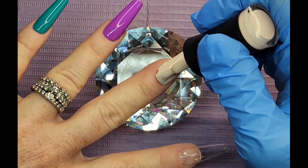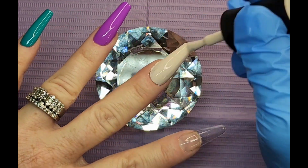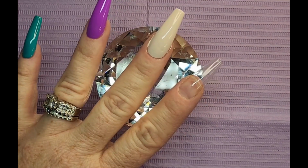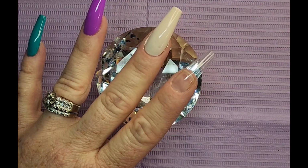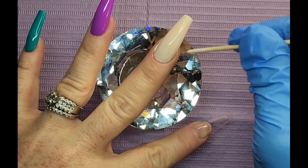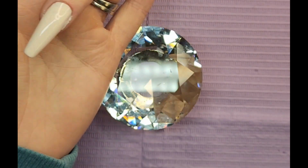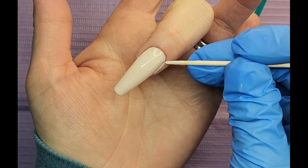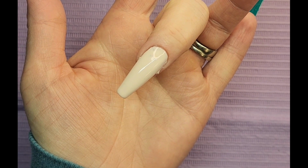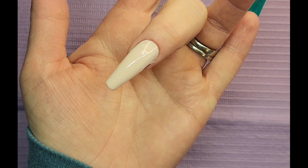So yeah, I'm gonna apply, I think actually Cream Donut. I applied 3 coats of this because I wanted it to be really opaque, and I did cure each coat for 30 seconds. But yeah, this color is just, I think it's perfect for every skin tone. It's just the perfect beige color. I just absolutely love it. And I think I'm getting pretty low. I'm gonna have to order another one because I use this one a lot.